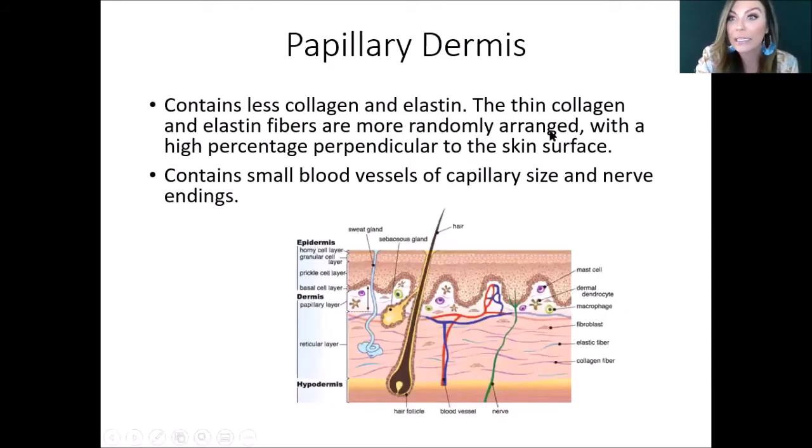So now we'll break down the different layers of the dermis a bit more. The papillary dermis contains less collagen and elastin than the reticular dermis. The reticular dermis really houses most of it. The papillary dermis also has thinner collagen and elastin fibers, whereas the reticular dermis has much thicker collagen and elastin fibers. And they are more randomly arranged within the papillary dermis, with a high percentage perpendicular to the skin surface. Papillary dermis contains small blood vessels of capillary size and nerve endings.